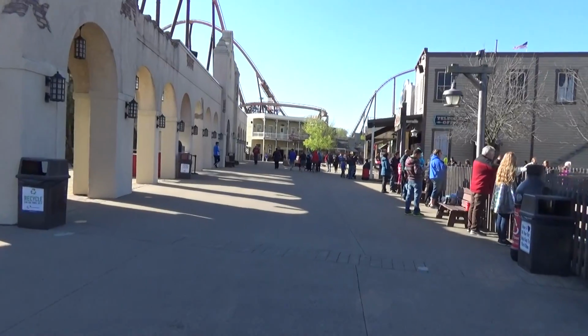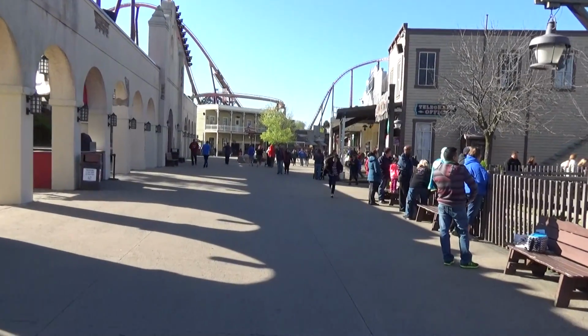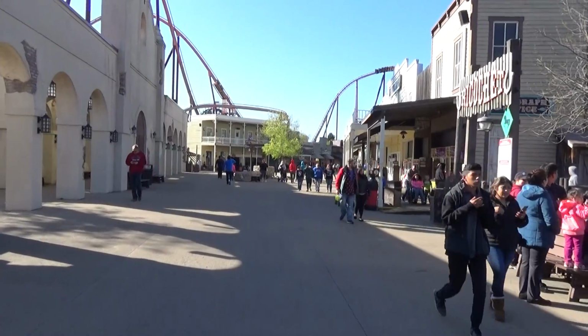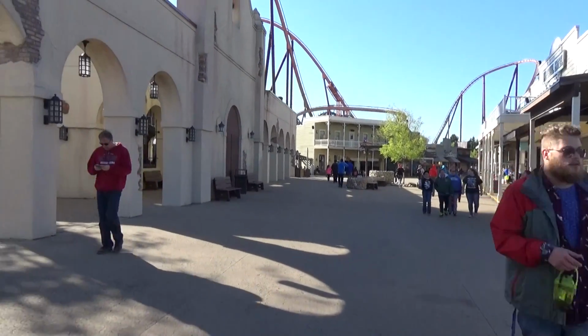So I had a very nice day here, and overall I've been to almost every park. There's only one park in the Six Flags chain I have not been to, and if I had to rank it, this is probably a 4th for me on the scale of favorite list. So it's definitely in the top half.